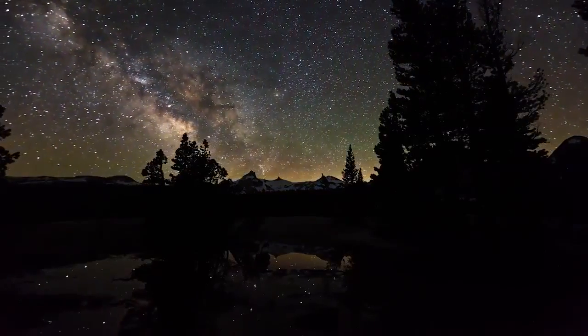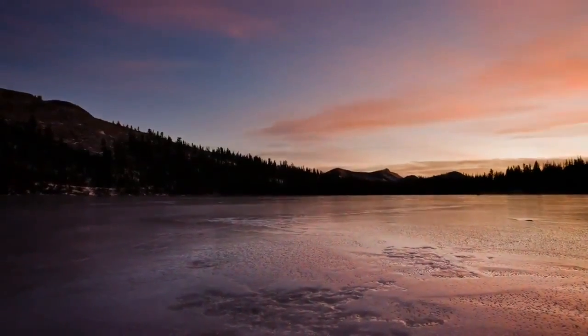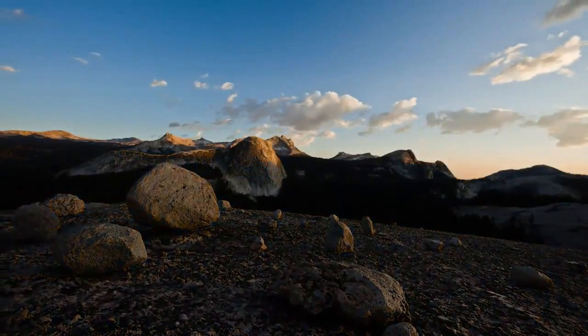Last week, filmmaker Sean Reeder posted a beautiful time-lapse video starring Yosemite National Park. To achieve these tracking shots, he used a motorized slider that moves as slowly as the changing landscapes.